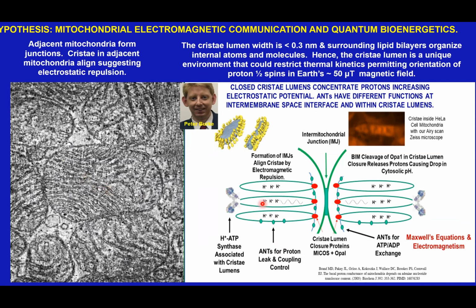So what we've discovered is that the adenine nucleotide translocator is bifunctional. When it's out here, it exchanges ATP and ADP. But when it's here, it acts as a voltage-dependent proton channel. And that is basically a rectifier. It keeps the membrane potential at about 180 millivolts. As soon as it gets to that level, it opens the proton channel, and then the protons are released. And if you look at the mitochondria with a voltage-dependent dye, you can see that the cristae are the areas where you have the maximum electrostatic potential.